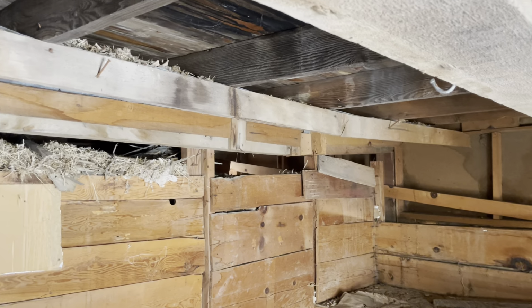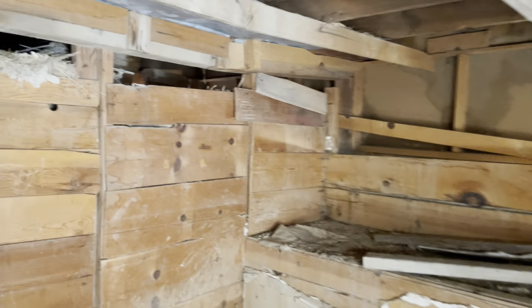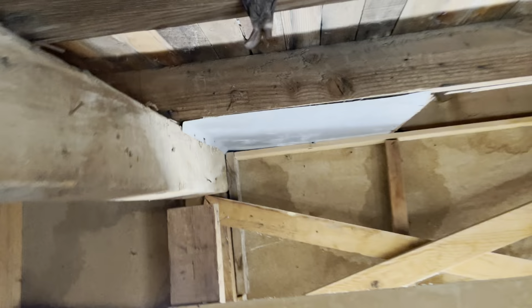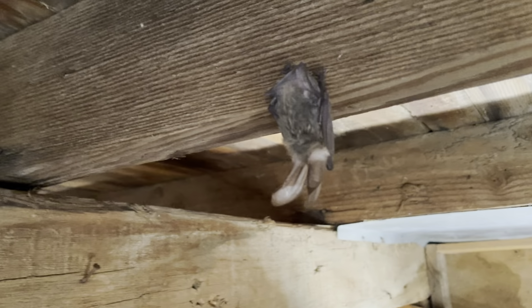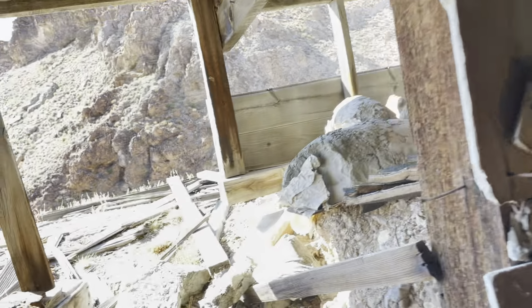So I got another friend hanging over here. I'll show you here in a second. So this guy doesn't look well. It's another bat. So another bat just chilling. So he might be still chilling. He's chilling permanently, I don't know. Okay, so that's the lower level here.